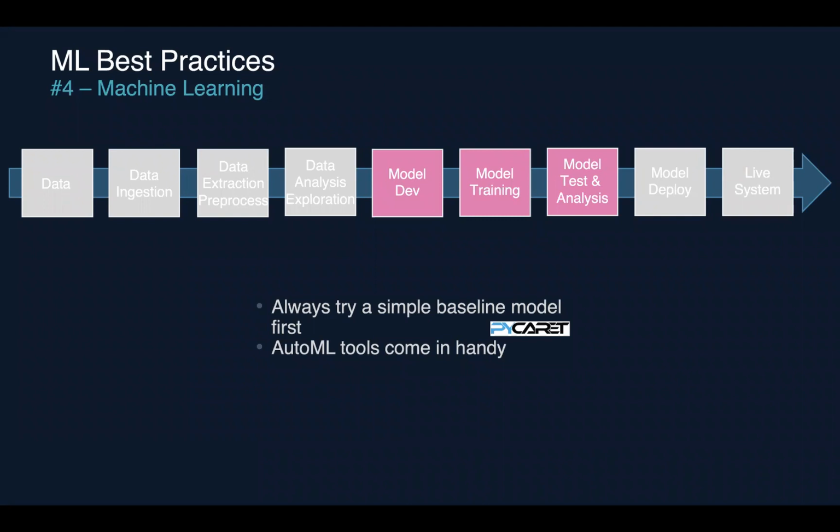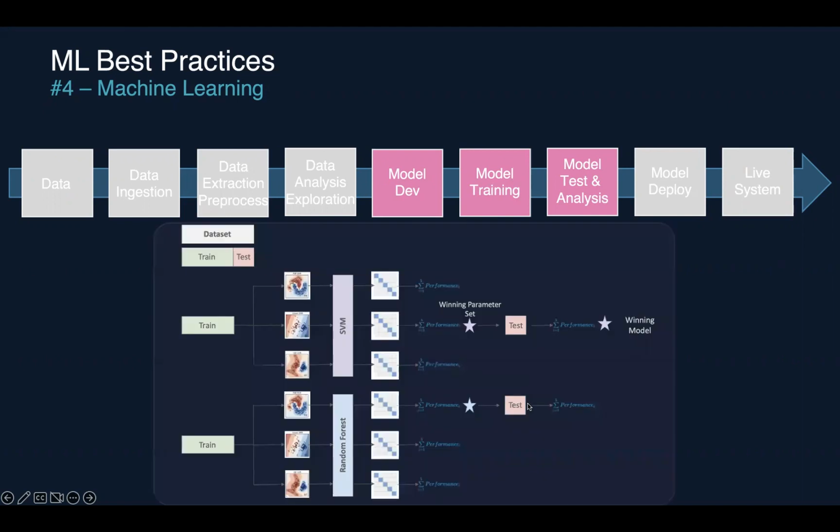And then you have to do some research, right? Check out some of the industry benchmark for similar problems. So building the baseline model, it doesn't take you a lot of time, but sometimes it's going to save you a lot of time. So that's something highly recommended.